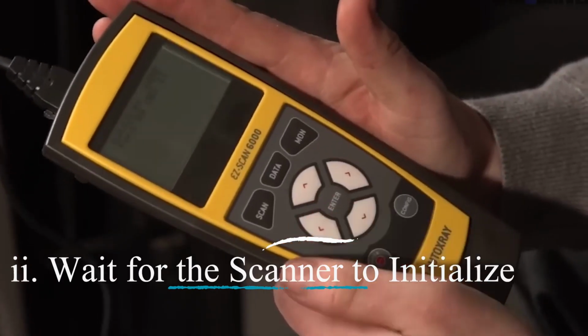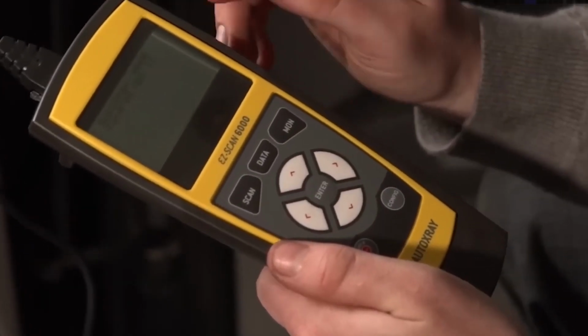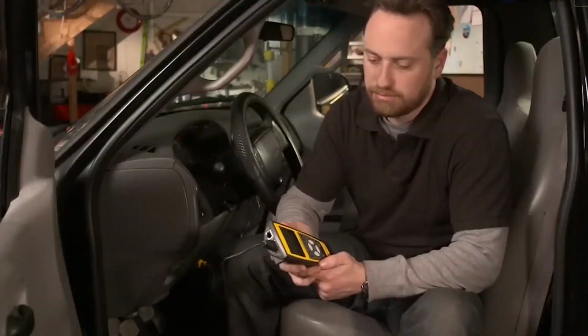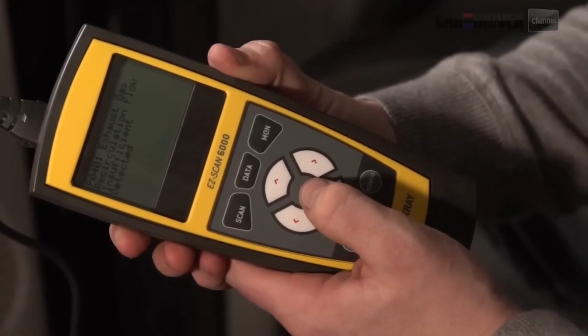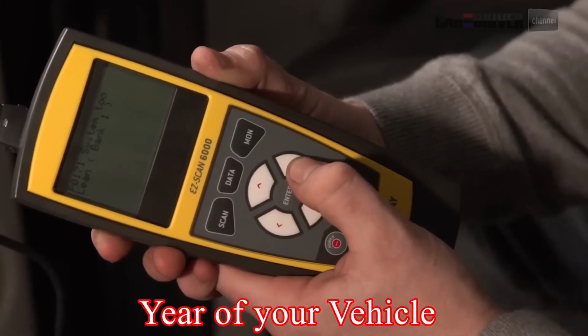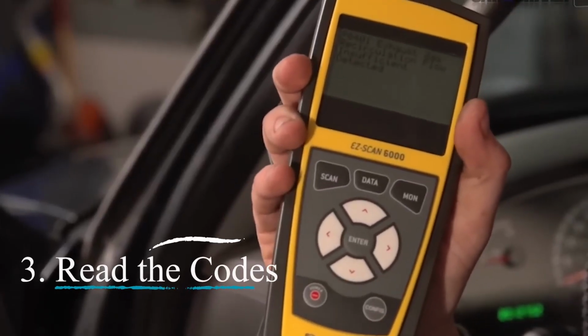2. Wait for the scanner to initialize. Give the scanner a moment to establish communication with the vehicle's computer. It may prompt you to enter additional information about your vehicle, such as the make, model, and year of your vehicle.